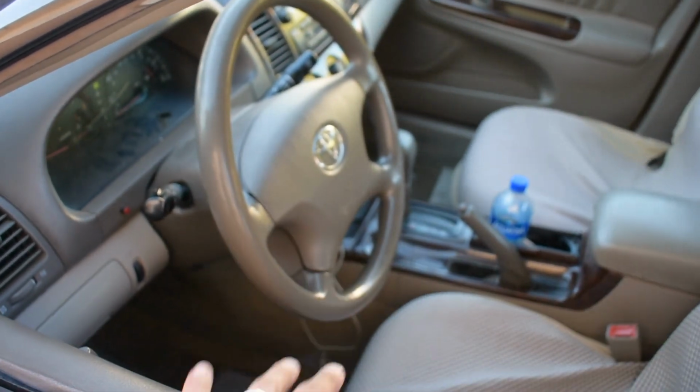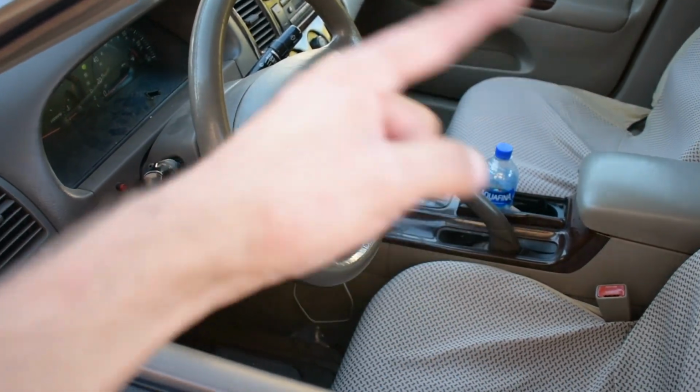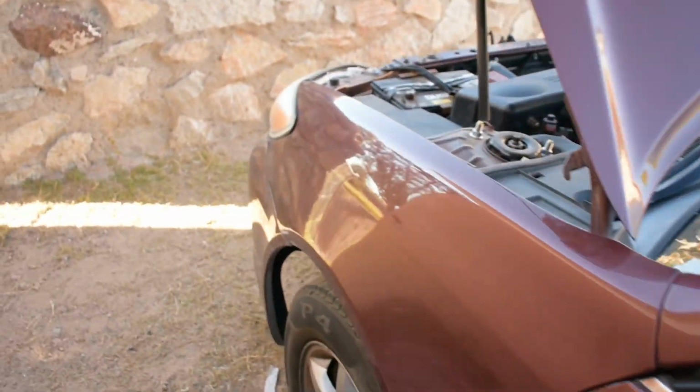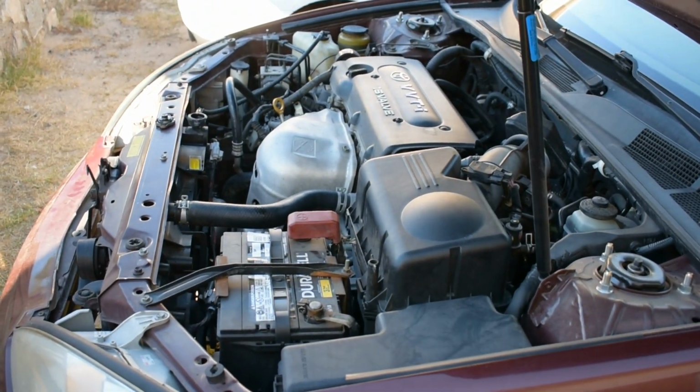I like to really let the car warm up to make sure there's absolutely no leaks. And then I do a cool down and a second warm up, and then I drive the vehicle around to make absolutely certain there are no leaks. I guess I will come back to you guys in about 35 minutes.